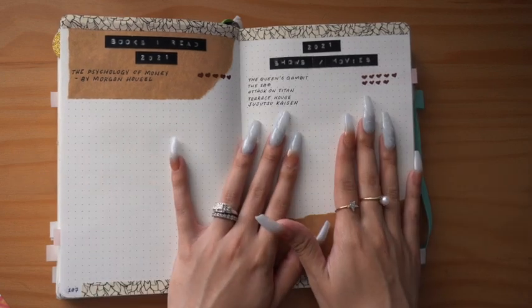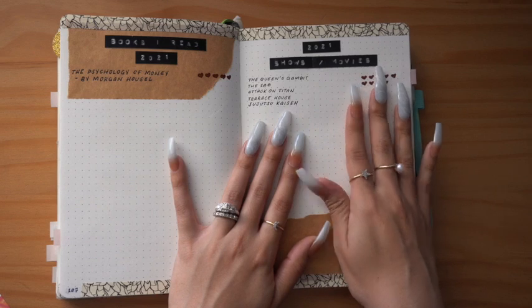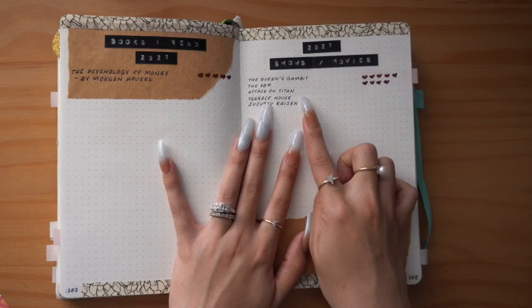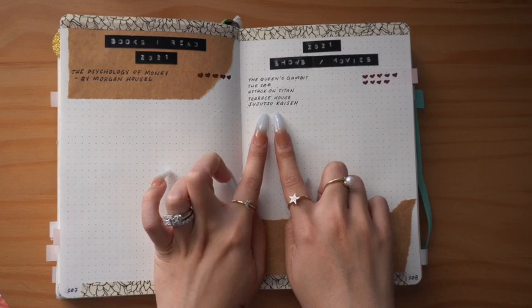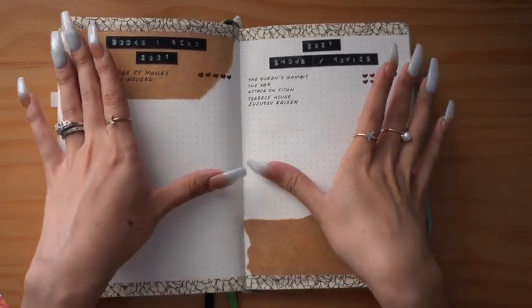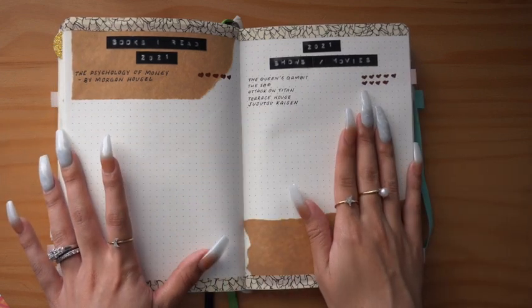And this spread is dedicated to cataloging the shows and movies that I watch in 2021. So like The Queen's Gambit, The 100, Attack on Titan, Terrace House, Jujutsu Kaisen. And something that we recently started watching that I need to go back to add to this list is Peaky Blinders. Ideally, I would like for both of these spreads to be balanced out, but as you can see, it's a little one-sided right now.